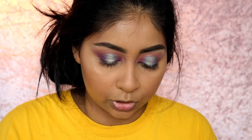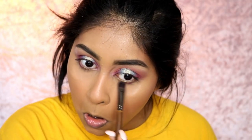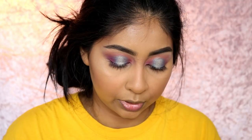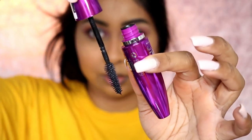Going to go in with the flat brush with the same purple just to deepen closer to the lash line. Today I'm going to use a new mascara. It's the Falsies... Oh, I was reading it in another language. The Falsies Volume Express Mascara by Maybelline. This is what it looks like.